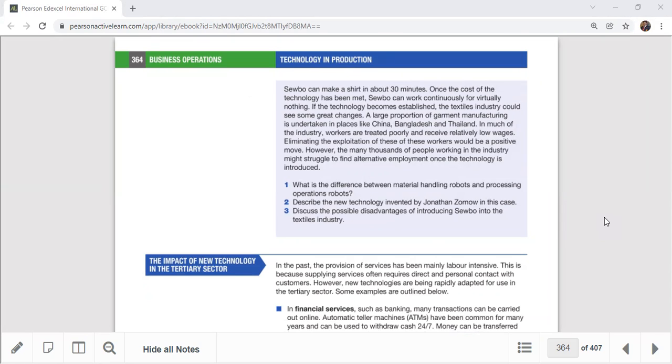A large proportion of garment manufacturing is undertaken in places like China, Bangladesh, and Thailand. In much of the industry, workers are treated poorly, then receive relatively low wages. Eliminating the exploitation of these workers would be a positive move. However, the many thousands of people working in the industry might struggle to find alternative employment once the technology is introduced.